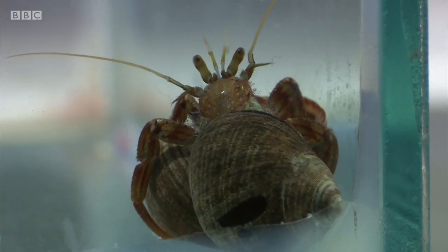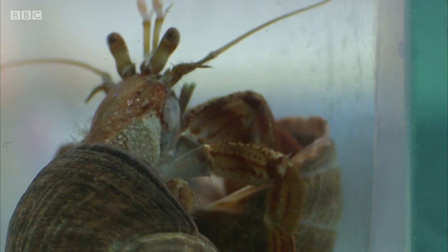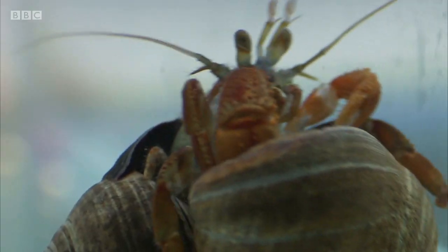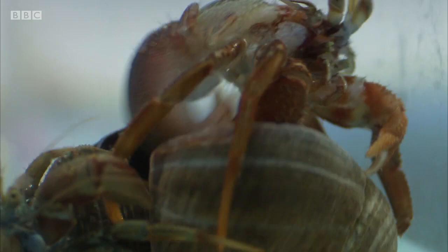It's a little bit like a war of attrition, you know, who can keep going for the longest? Will the attacker wear itself out before the defender decides to give up? Here we go. Yay, an eviction. The attacking crab just evicted the defending crab.